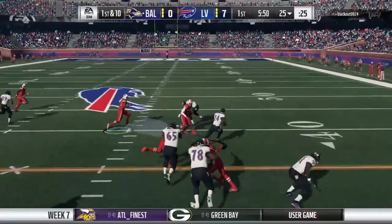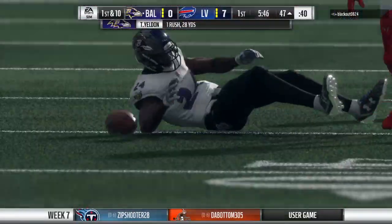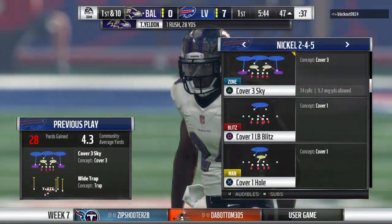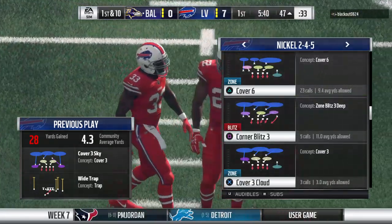Now a first carry for T.J. Yeldon. And running with power here. And he'll be taken down, but not before he gets into enemy territory. That one 28 yards on the ground.